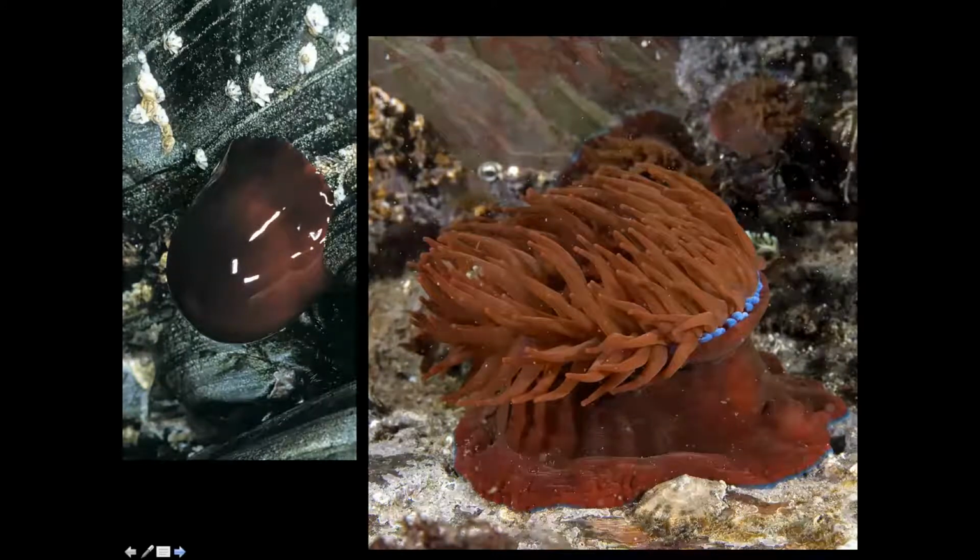Some can even rotate and drill holes in the exoskeletons if they're miniature crustaceans. But the other thing intriguing about them is those blue beads around their middle there, you can just see. And that's why it's called a beadlet anemone.